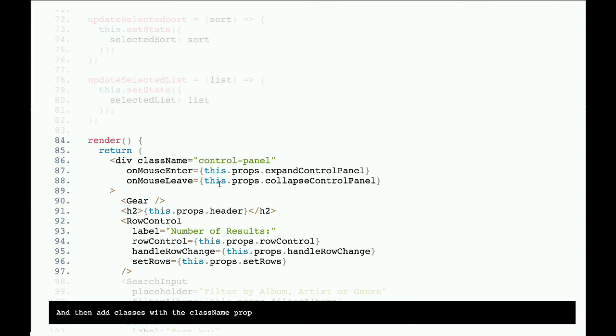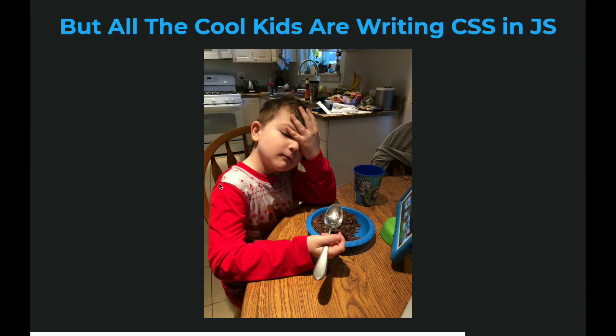But I'm trying to learn as much about React as I can, immerse myself here. I'm realizing that all the cool kids are writing CSS in JS, and it's definitely a bit of a facepalm for me, especially when I see how it's done.